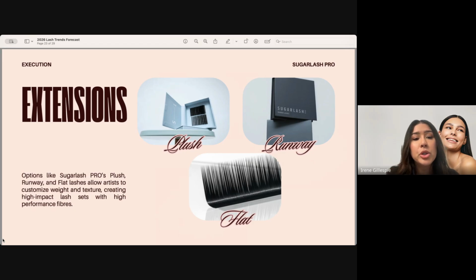Extensions that we carry with Sugar Lash Pro, we've got our plush, runway, and flat. These allow artists to customize weight and texture, creating high impact lash sets with high performance fibers. And we offer them in a variety of lengths, of course, diameters, and curls.